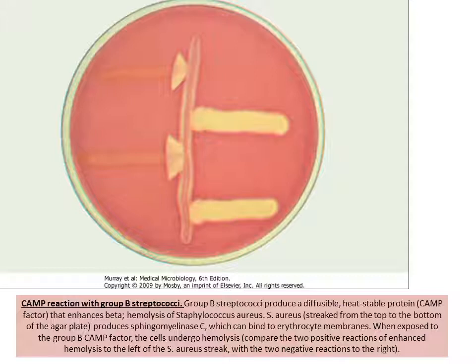There are many tests, and this was a test you may have passed by: CAMP. It was an immunological test. I don't want you to go into detail, but just remember the name, CAMP reaction. It's a very good test to differentiate group B Streptococci from group A Streptococci.